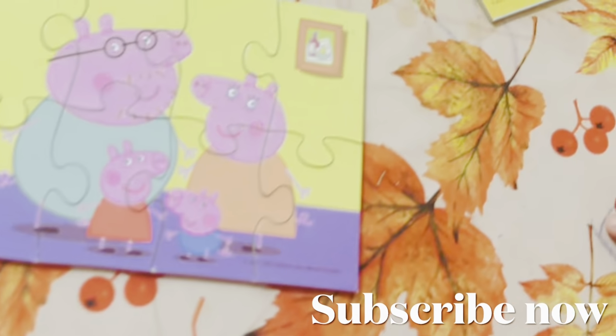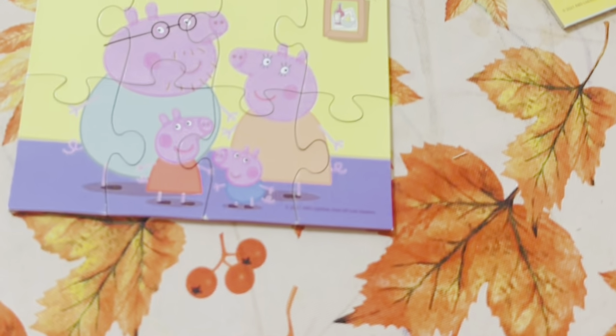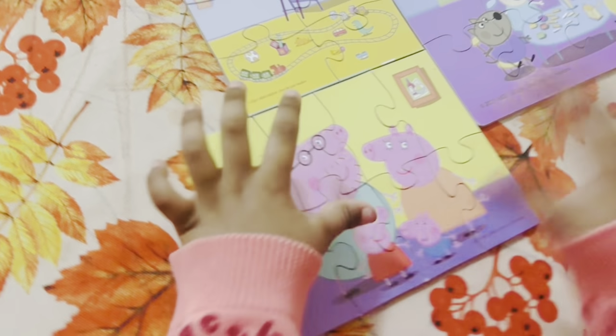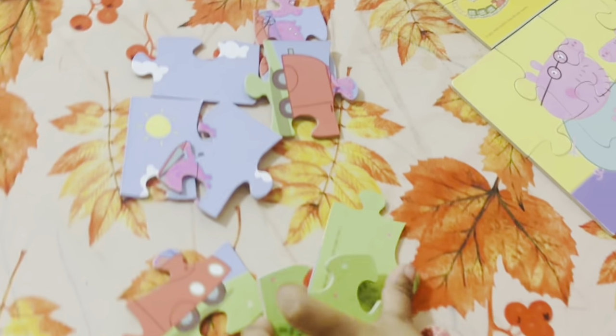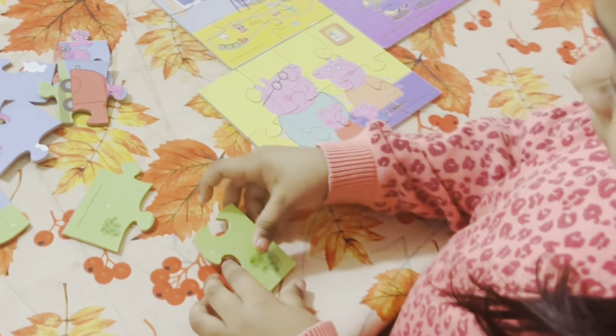Look at this, it's Peppa's family. Mommy Pig, Daddy Pig, Peppa and George. Everybody is here. Wow, that's awesome. Who's next? Next puzzle. It's the fourth puzzle. Let's go, make it be another smaller puzzle. It's another small puzzle.